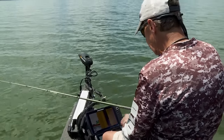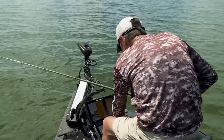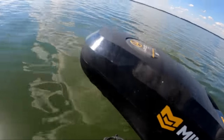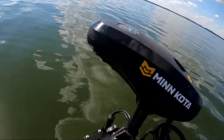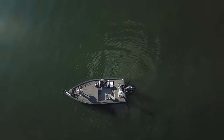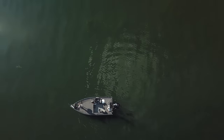So what we're doing is just moving along this deepest weed edge. I actually set my depth highlight at the edge of the deepest weeds, which is about 12 foot of water, and that's what I'm following along. We're moving at a real slow to moderate pace, fan casting along this edge.